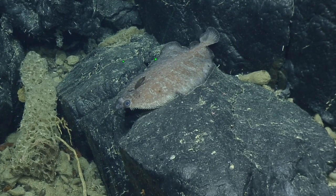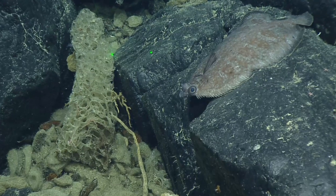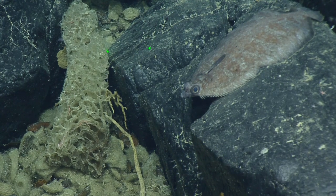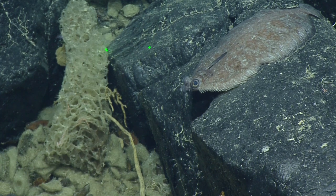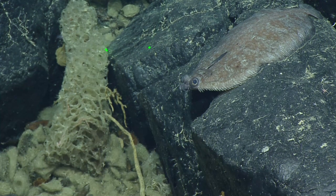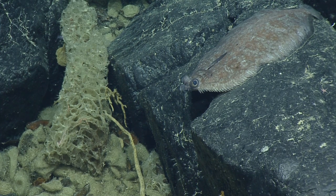Can you turn the lights off? The lasers, not the lights. I apologize. Think he's going to glow? It was about to get real dark for a second. I wonder if deep sea flounder have bigger eyes. Yeah, they are very cool.